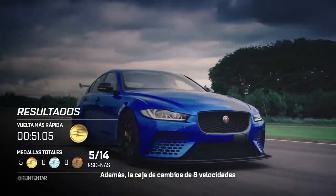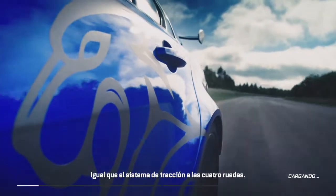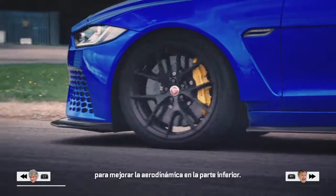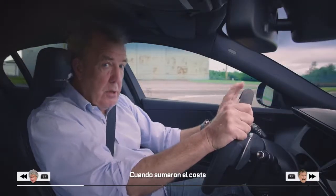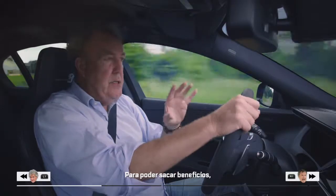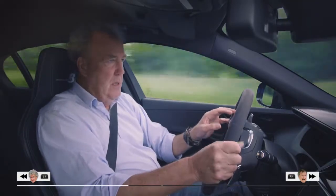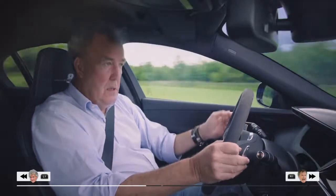The 8-speed gearbox also needed beefing up. And so did the 4-wheel drive system. And then they had to get rid of the spare wheel and the well in which it sits to fit some underfloor aerodynamics. And then when they added up the cost of all the work they'd done, there was a problem. In order to make any money at all, the Project 8 would have to cost £150,000. That's 4 times more than the standard car. 4!